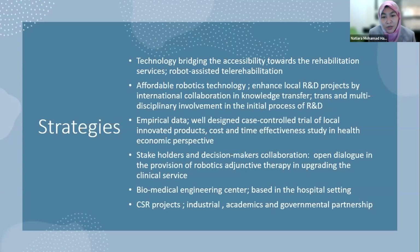Of course, the way to do it is to enhance local R&D projects through international collaboration in knowledge transfer, and of course to have trans- and multidisciplinary involvement in the initial process of R&D.